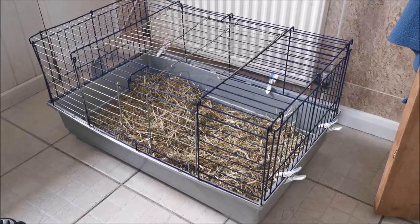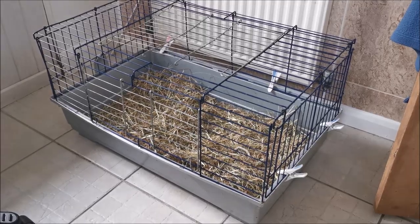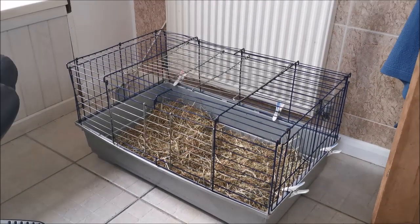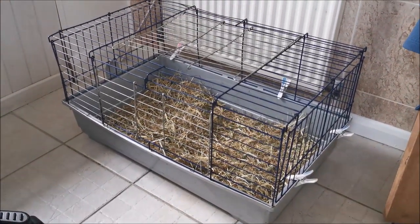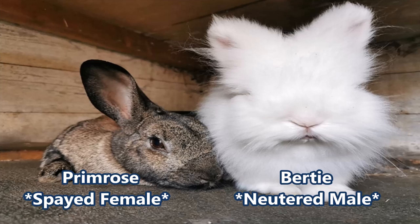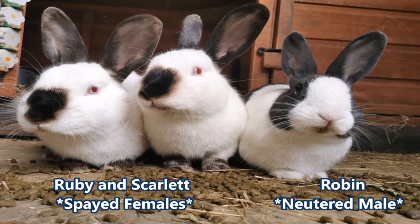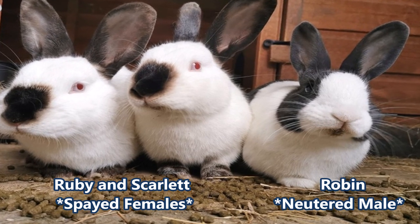Basically, I am going to attempt to bond all five of my rabbits together as a big group. Usually I only ever bond pairs or trios, but now I'm going to bond the most rabbits I've ever bonded, and that is a group of five. I already have a pair, Primrose and Bertie, and a trio, Robin, Scarlet and Ruby. Ideally, I want to get them all together as one big group.